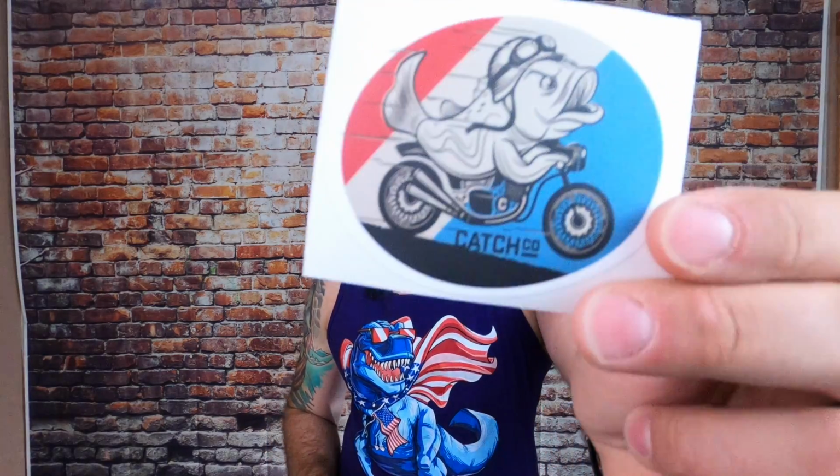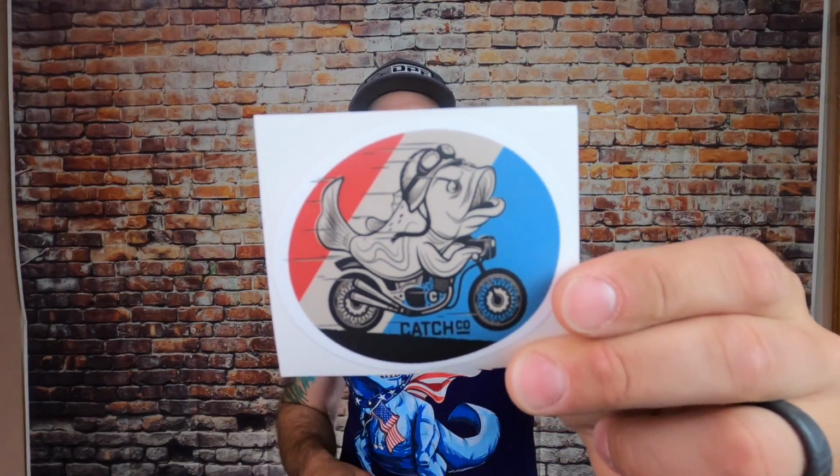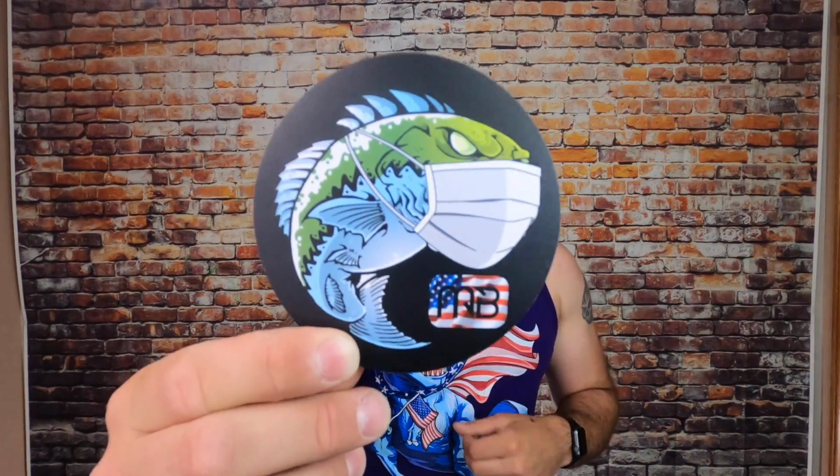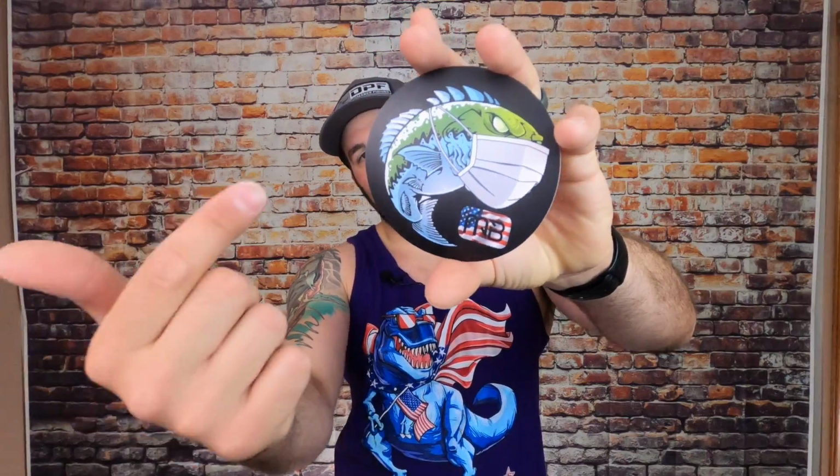We're gonna start with the stickers. By the way, shipping wise, I paid for this box on the 1st. It's the 17th. I got my Monster Bass box in 7 days, so come at me, MTB, get on it. All right, we'll do the stickers here real quick. MTB Catch Coast sticker. We got a bass riding a motorcycle. Red, white, and blue-ish. Kind of cool. And then we've got from the Monster Bass box, American flag MB. I like that. Like the size of the sticker. Then we got that, the bass mask.